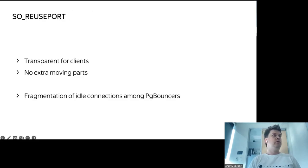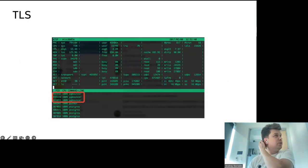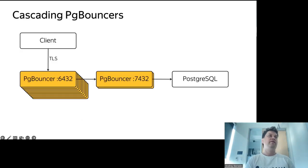We worked with this setup for quite a long time, but at some point we understood that we need too many PgBouncers, and three PgBouncers is just not enough. We use a two-level cascading system, where we have an external array of PgBouncer processes, an internal array of PgBouncer processes, and only then we have Postgres. And in some cases, it's still not enough. You see here that 16 PgBouncer processes utilize its CPUs totally.